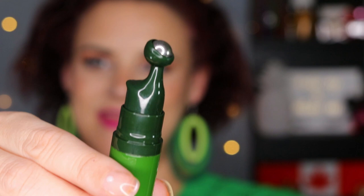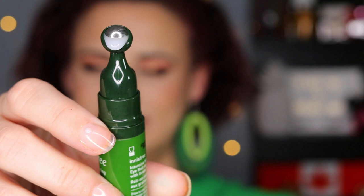So then that's going to bring us to the skincare item, and it's from a brand called Innisfree. And this is their Intensive Hydrating Eye Roll-On with Green Tea Seed. And I'll show you the applicator because I think it's really neat. So that is what it looks like. And you just press down and it brings out a little bit of the product there.